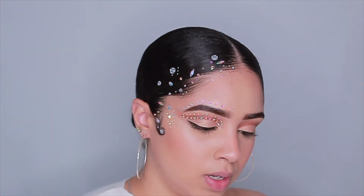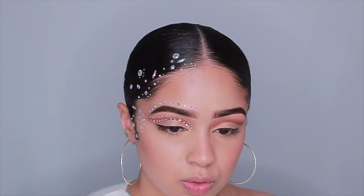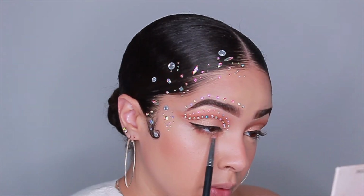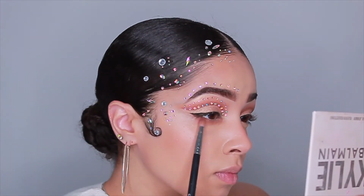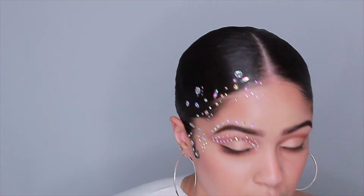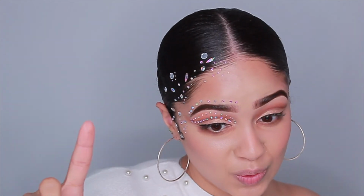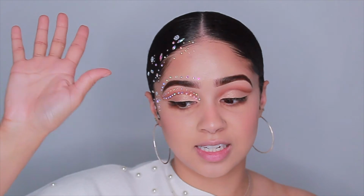I'm just going to mix those two colors. When I'm being lazy and I don't feel like layering them, I'll just mix them. And I'm going to go directly under the lash line. Cute. Now she has gems underneath her eyes too, so I'm going to place those and then we're going to finish up this look finally.